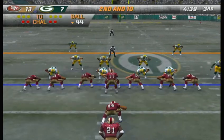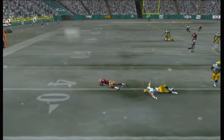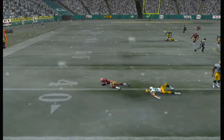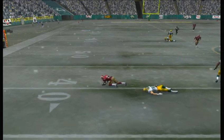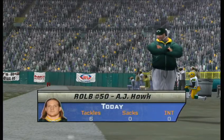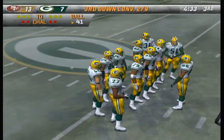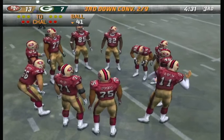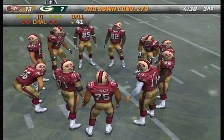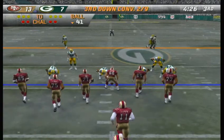The Packers line up at a 4-3. He's brought down behind the line for a short loss. When you run a play to the outside, at least one offensive lineman is pulling, and a wide receiver has to block down. On that one, neither one did their job very well. Ball on their own 41. Ball on the 41-yard line.